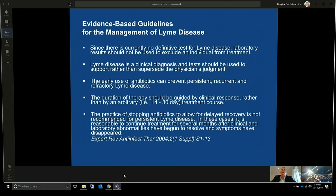So, evidence-based guidelines for the management of Lyme disease: you have to use your clinical judgment. It's a clinical diagnosis, and other testing can support. Early use of antibiotics can prevent dissemination of disease, and that's the best time to catch it. If you wait till those bacteria have got into your bloodstream and disseminated to every tissue of your body, the cat's out of the bag. It's more difficult to treat. True for Lyme, true for Q fever, true for all infectious diseases. Why should Borrelia be different?